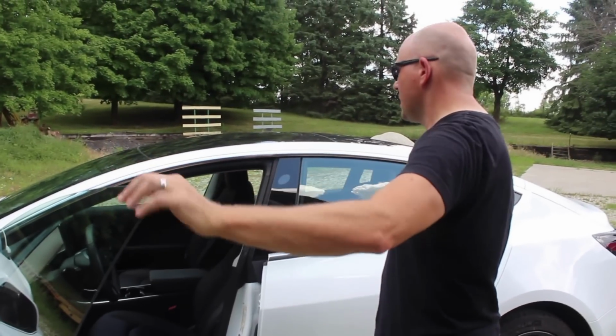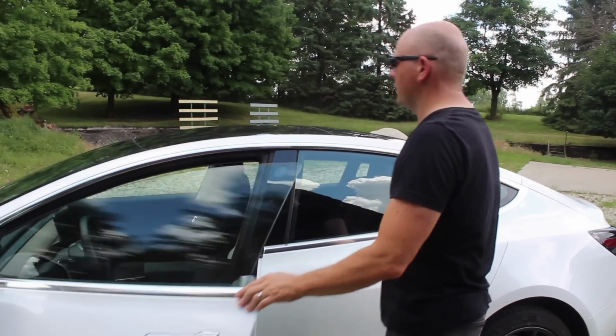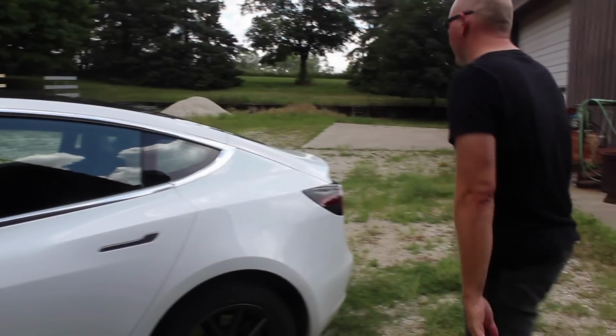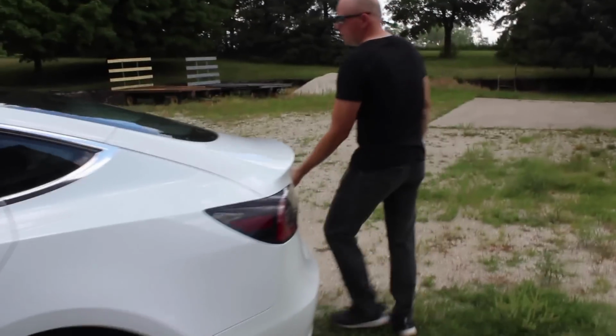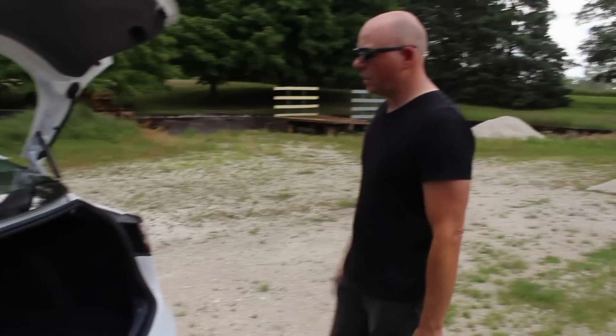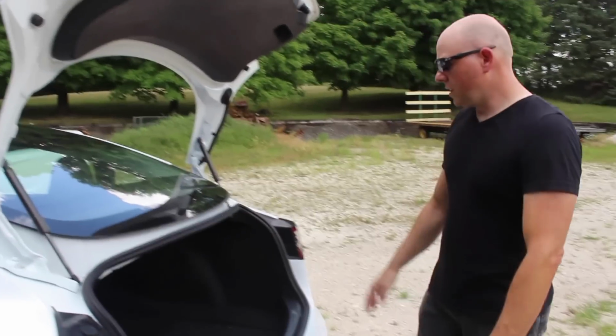So as I mentioned before, where both cars are very similar is the fastback shape, and yet they have a trunk. So you would think that this car is a hatchback, but it's not. It's just got a standard trunk. The trunk aperture is huge. It's amazing what you can fit in here.